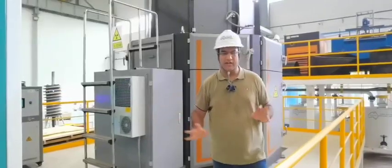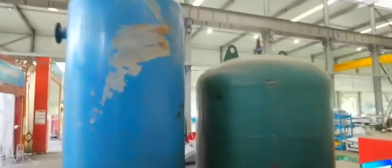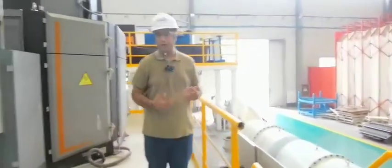The only thing that it uses is compressed air. As you can see behind that, we have the air tank that we need to purchase, and this is the dust collector machine. Only these two things are required to be purchased.